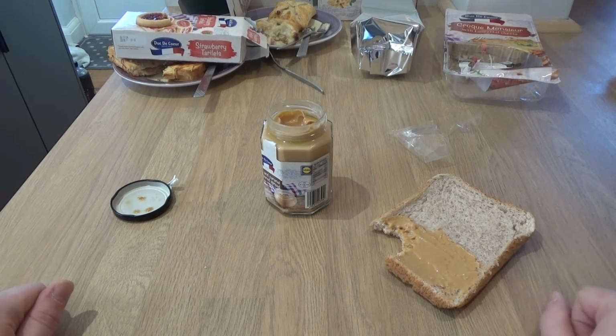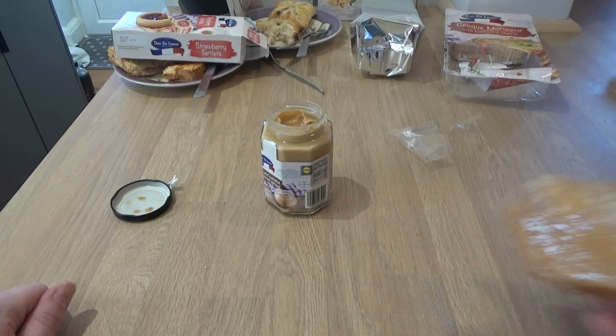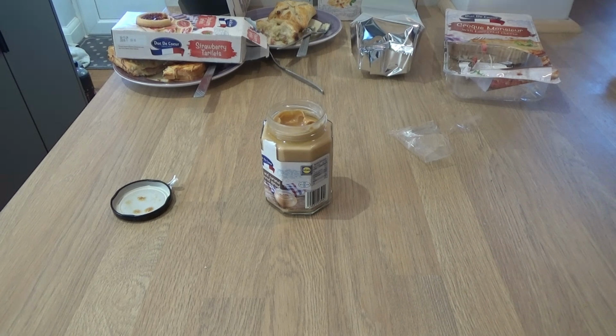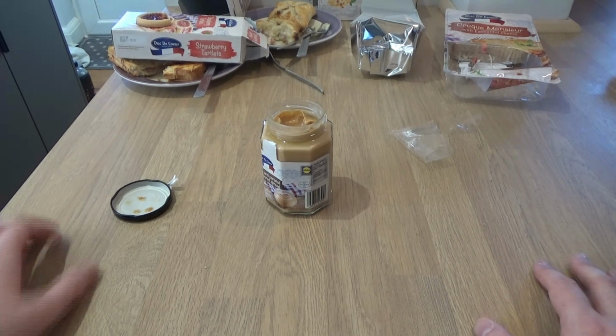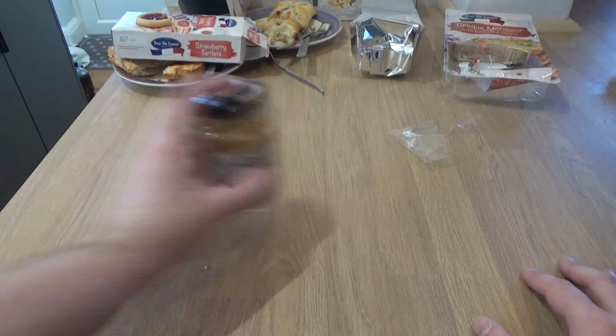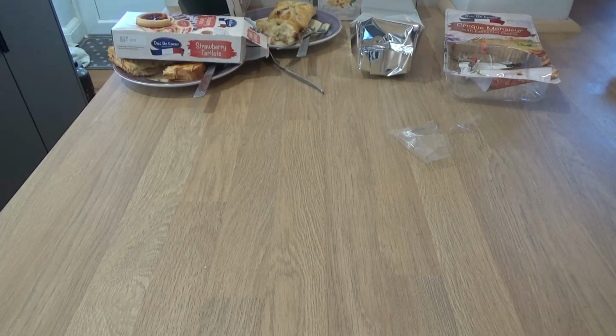I'm sure the Russians have a thing for this sort of condensed milk, sort of spready stuff. I quite like that. I'm going to move the bread out of the way and drop it on the floor. That's actually really quite nice. That gets a standing ovation. That's going straight in the fridge.